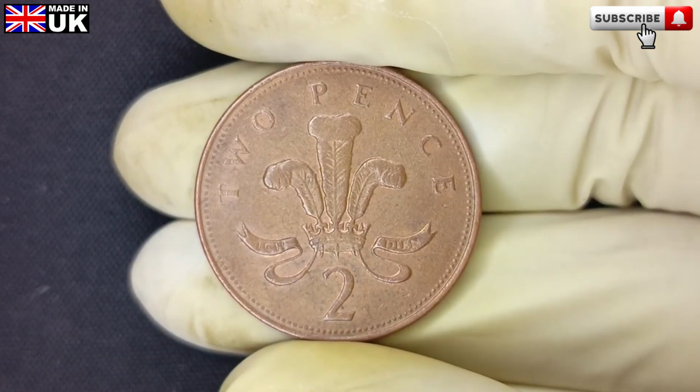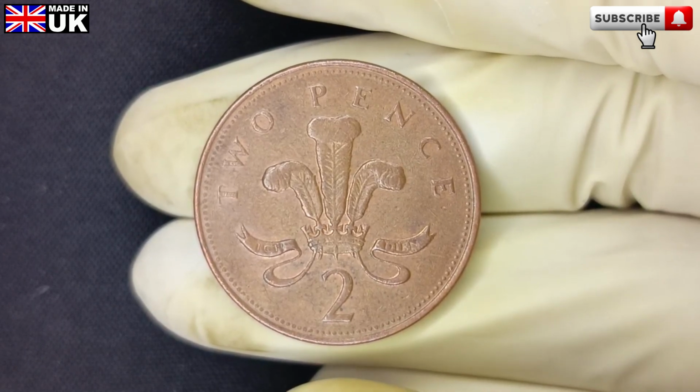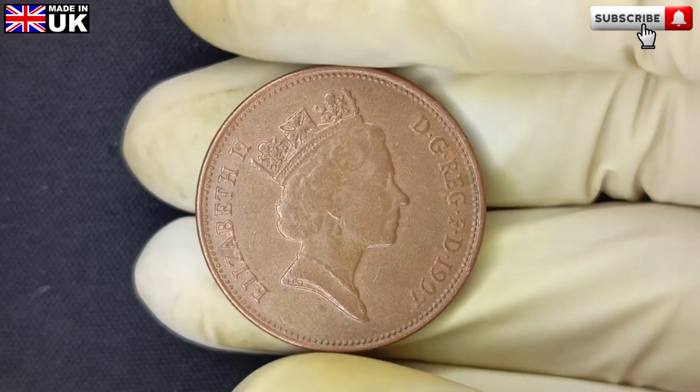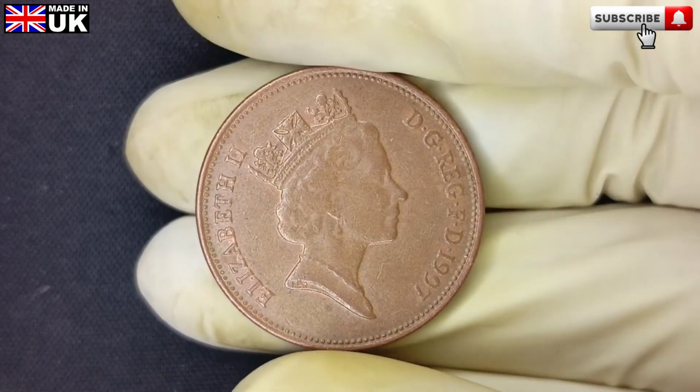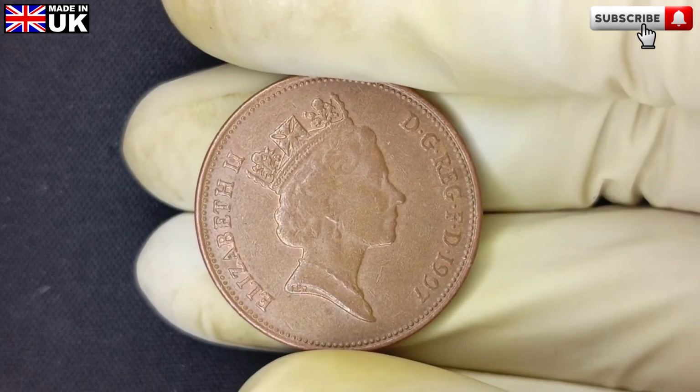It is these rare anomalies, coupled with the coin's pivotal place in the timeline of British currency, that make the 1997 2 pence such a coveted prize today. Collectors and numismatists understand that value lies not only in rarity but in story.